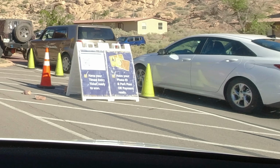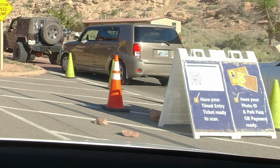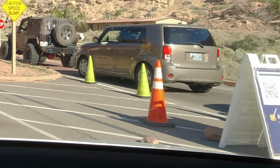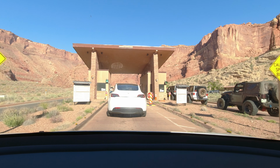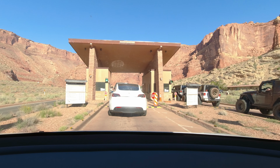Well, that I don't have. So there's a thing here that says, have your timed entry ticket ready to scan. Have your photo ID and park pass or payment ready. I don't know, have your timed entry ticket. I'm going to have to look that up. I did not do that. So it looks like I'm going to have to come back again.